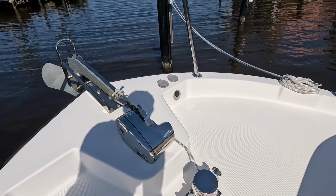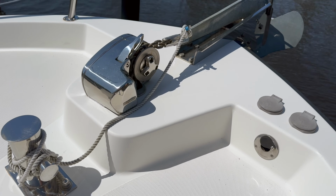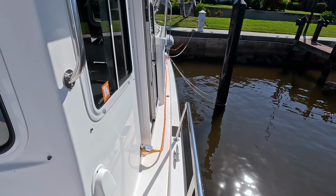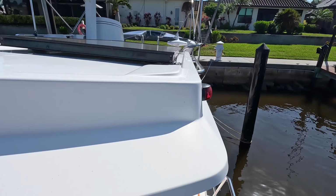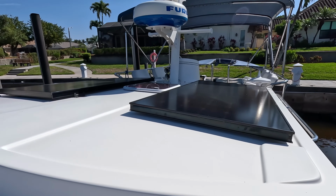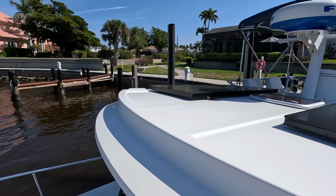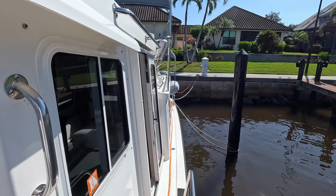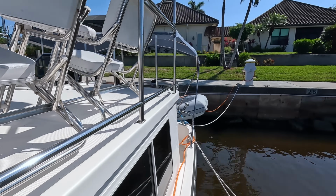Little Samson post, stainless Yanmar windlass, nice stainless bow rail all the way around. Pretty good sized decks really for a 34 footer. Nice side decks to get around. Hard top. He's got solar panels on there, so using that space wisely. Radar mast. Just a really cool boat. Nordic Tugs. Give it a proper ship feel.